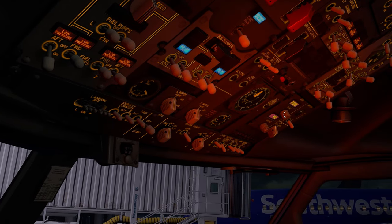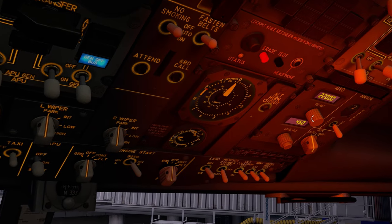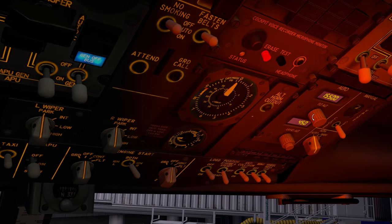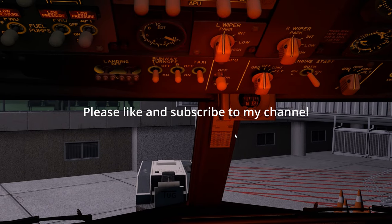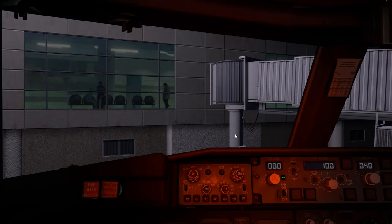Good morning, Brickyard 5972, gate 19, ready to push, call hotel. Brickyard 5972, good morning to you. Pushback is approved, spot number 2. Pushback, spot 2, Brickyard 5972.